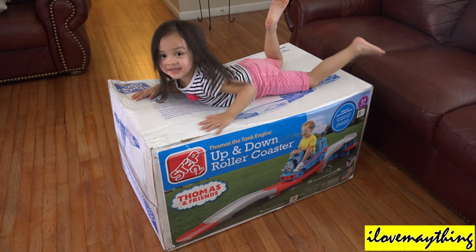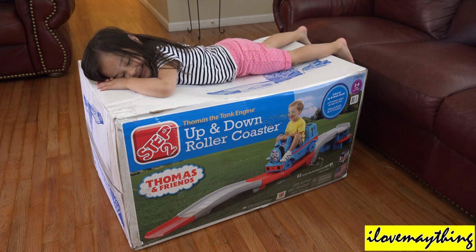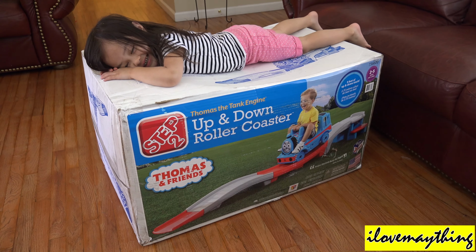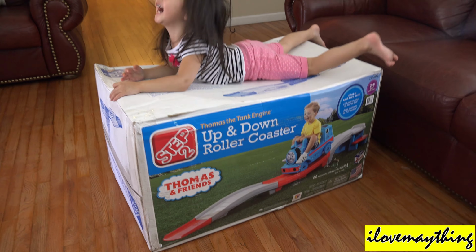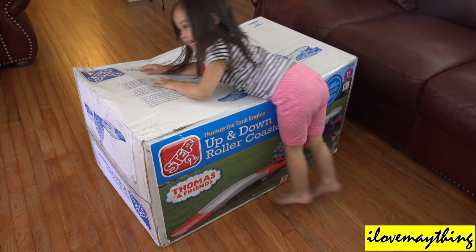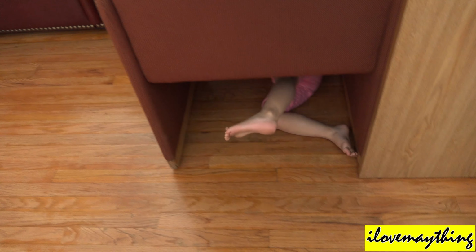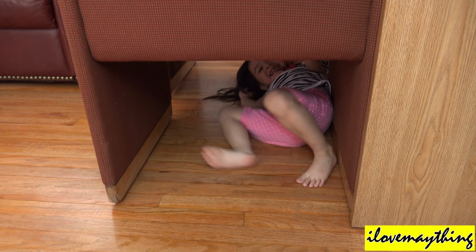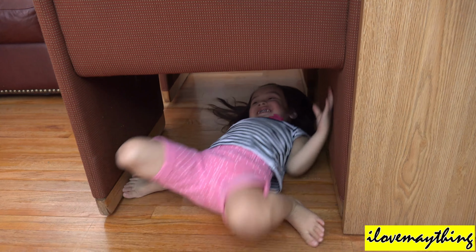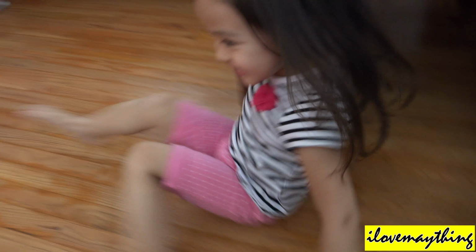Oh, Maya, I'm going to take a picture. Okay, one. There you go. Okay, one, two, cheese! I got it. Thank you. Wow, that's a big box. Hiding again, Maya? Oh, come on. Get out from there.